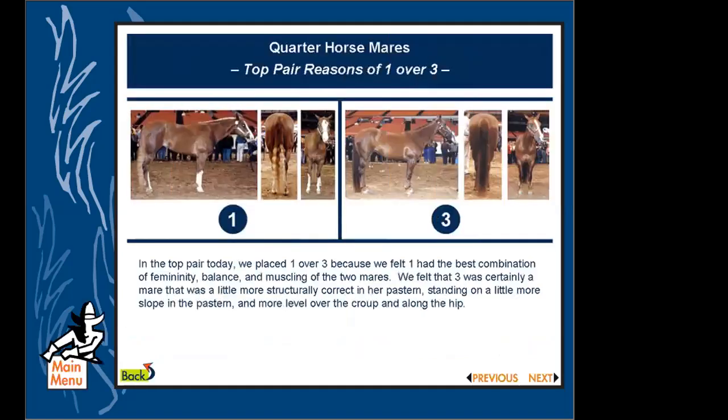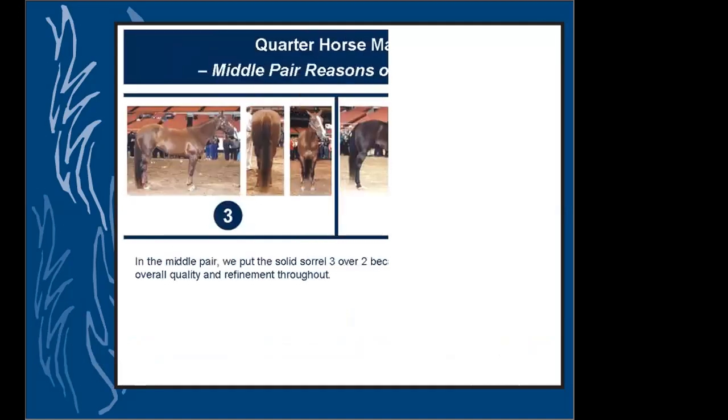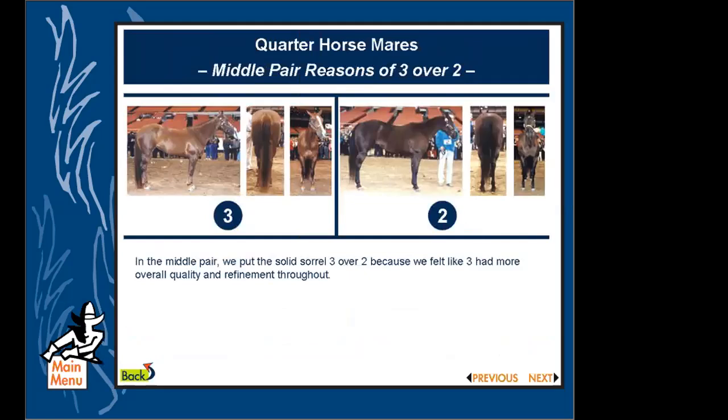In the top pair today, we placed 1 over 3 because we felt 1 had the best combination of femininity, balance, and muscling of the 2 mares. We felt that 3 was certainly a mare that was a little more structurally correct in her pastern, standing on a little more slope in the pastern, and more level over the croup and along the hip. In the middle pair, we put the solid sorrel 3 over 2 because we felt like 3 had more overall quality and refinement throughout.